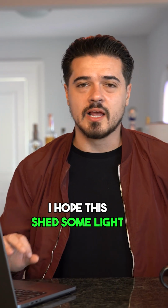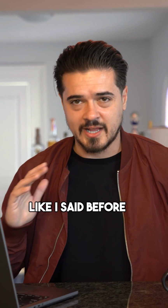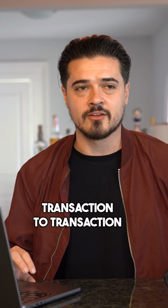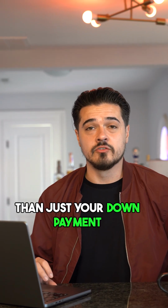I hope this sheds some light on what to expect when it comes to expenses for your typical real estate purchase. Also, like I said before, all these numbers vary from transaction to transaction. It's just to make you understand that there are more expenses than just your down payment.